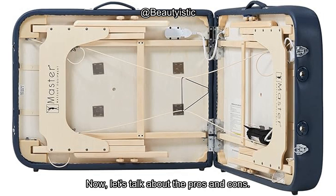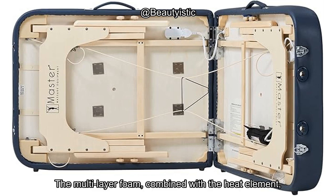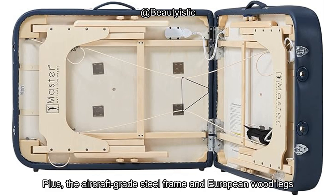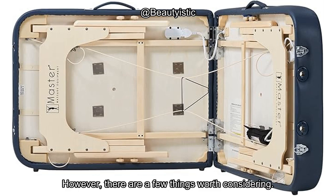Now, let's talk about the pros and cons. On the positive side, the table offers incredible comfort. The multi-layer foam, combined with the heat element, provides excellent pressure point relief. The adjustable height is also a huge plus, as it lets you customize your setup for optimal ergonomics. Plus, the aircraft-grade steel frame and European wood legs lend a level of sturdiness and elegance that's perfect for any professional setting. However, there are a few things worth considering.